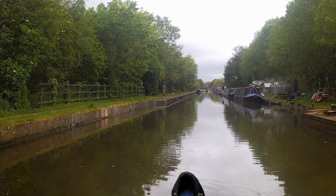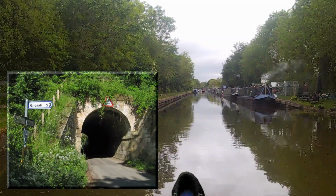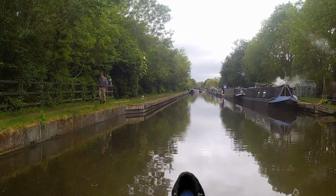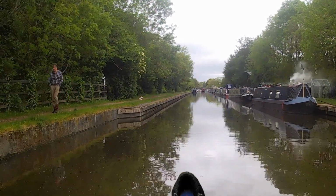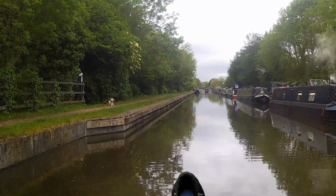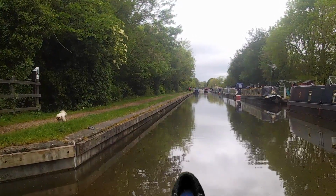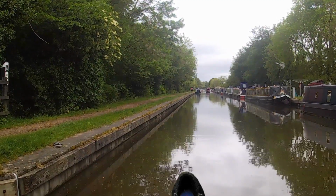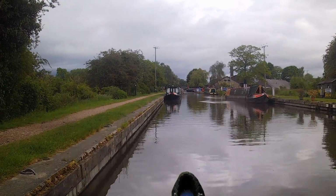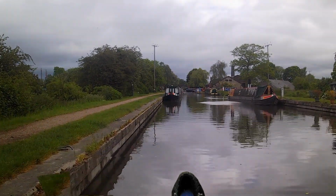We're now approaching Norbury Junction. That fence on the left indicates that this is another aqueduct over a country lane. The visitor moorings start on the left here. They've built the path out a little bit to get rid of that concrete ledge that causes problems for moorers, so it's good mooring along there. The boats on the right are all permanent long-term moorers. I decided to moor up here for lunch and to empty the loo and get rid of some rubbish, and then I carried on my journey a short time later.